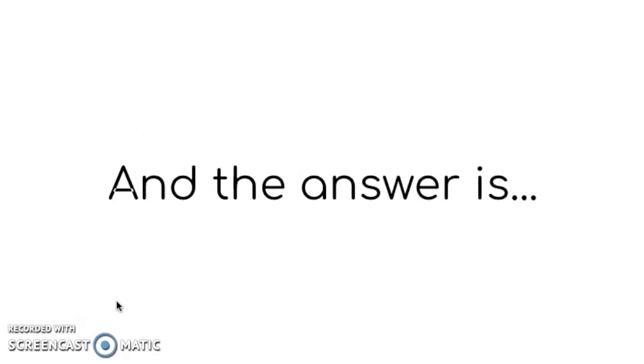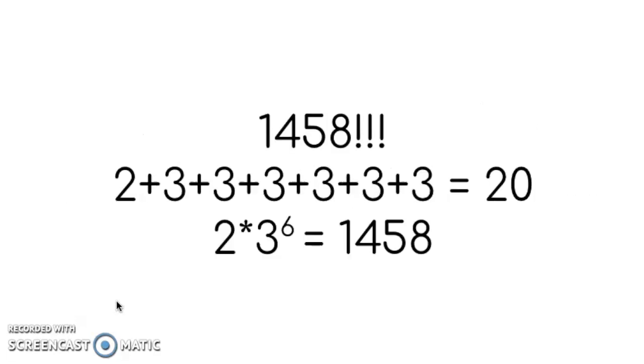Well, the answer is 1,458. One solution to get 1,458 is 2 plus 3 plus 3 plus 3 plus 3 plus 3 plus 3, which is equal to 20. And 2 and 6 threes multiply out to 1,458.